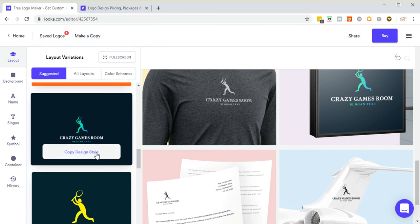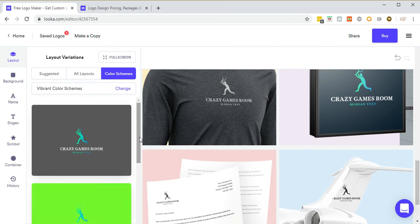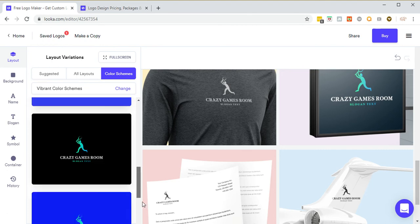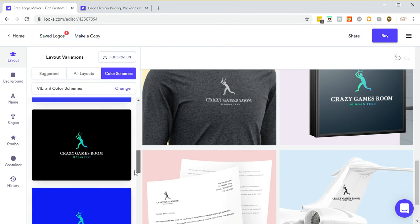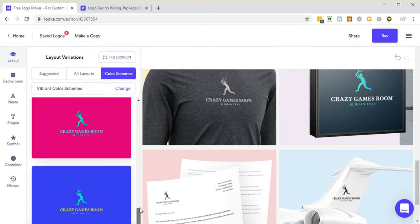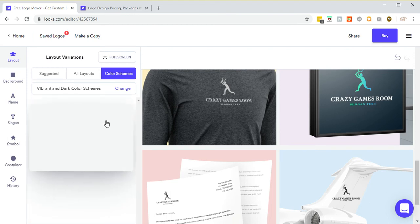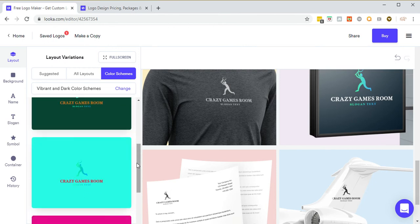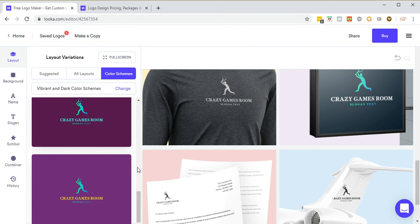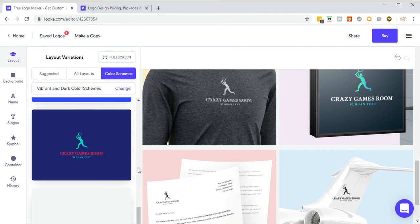I think this is pretty cool. I like this, but I'm gonna go back to my idea of maybe a red. I'll look at other color schemes here. So as you can see, trial and error. Ooh, black is cool too, though. Where's my red? Where's my red? I'm gonna change, yeah, vibrant and light. I don't know why, like vibrant and dark. So something a little more intense, something stronger. Don't like the pink, don't like the green. I do like the black and the blue.